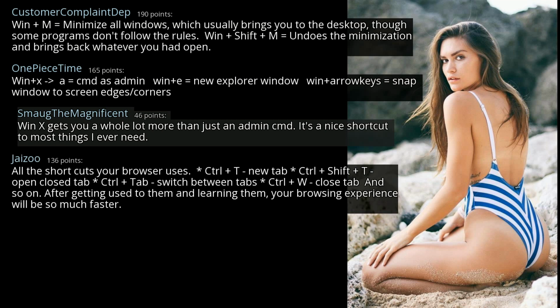All the shortcuts your browser uses. Control plus T, new tab. Control plus Shift plus T, open closed tab. Control plus Tab, switch between tabs. Control plus W, close tab. And so on. After getting used to them and learning them, your browsing experience will be so much faster.